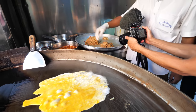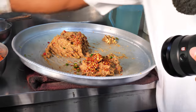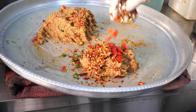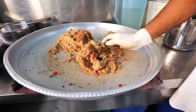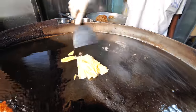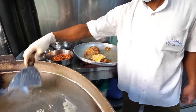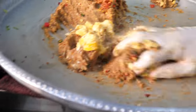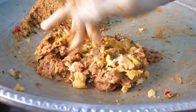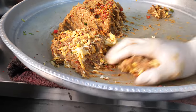And then he's gonna take the chapli, load it with chili. Oh, and the green chili also. Wow, he's adding barberries in there too. Oh, the squeeze between the fingers. Okay, and then look at that egg, flipping it and adding it to the chapli. Oh my gosh. No way, squeezing it in. That's one of the most satisfying feelings ever, letting meat squeeze between your fingers. Wow, and then making the patties.